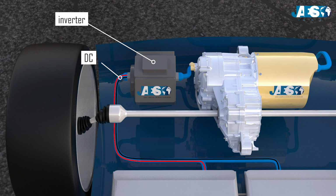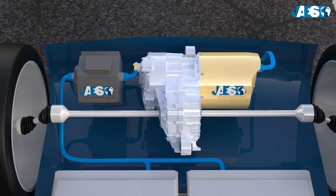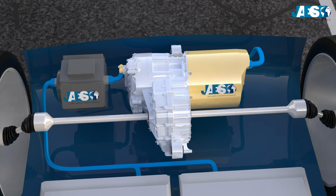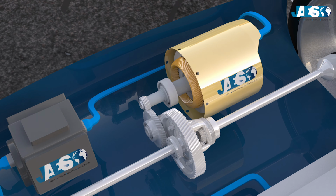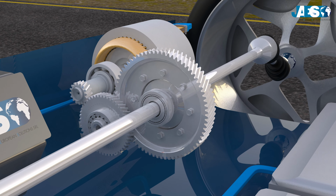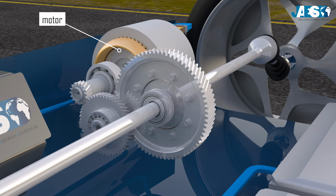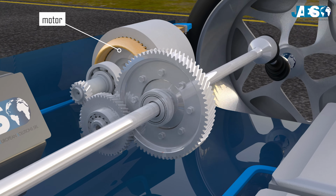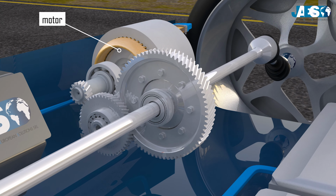Batteries provide DC current, but most electric cars convert it to AC thanks to an inverter. This transformation is fundamental, since AC power systems are more efficient than DC electric power systems. The inverter can modify the frequency of the AC current, which is sent to the motor. The motor can be synchronous or asynchronous, and it is able to vary its speed based on the frequency of the current. Thanks to this principle, it is possible to adjust the speed of the electric motor.